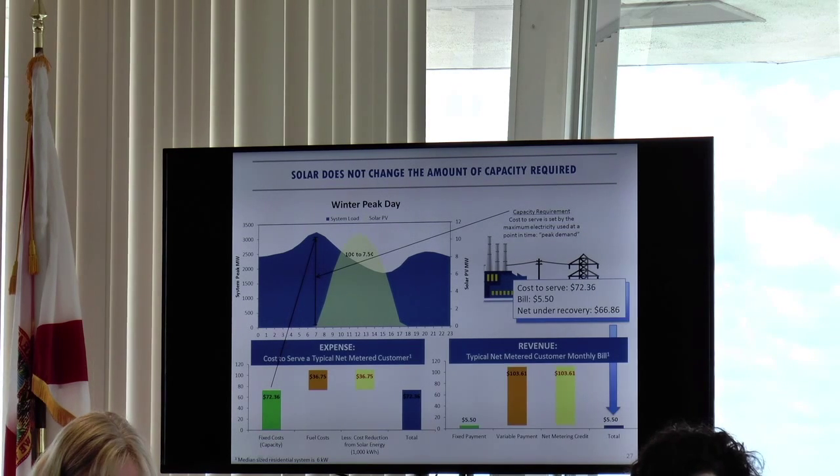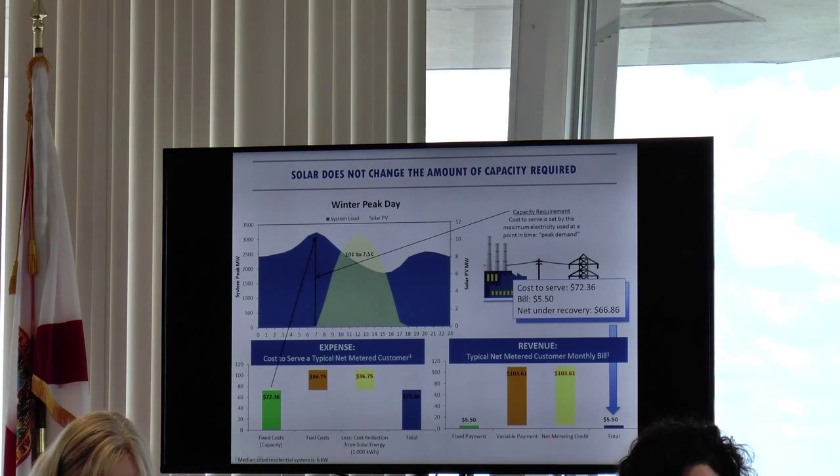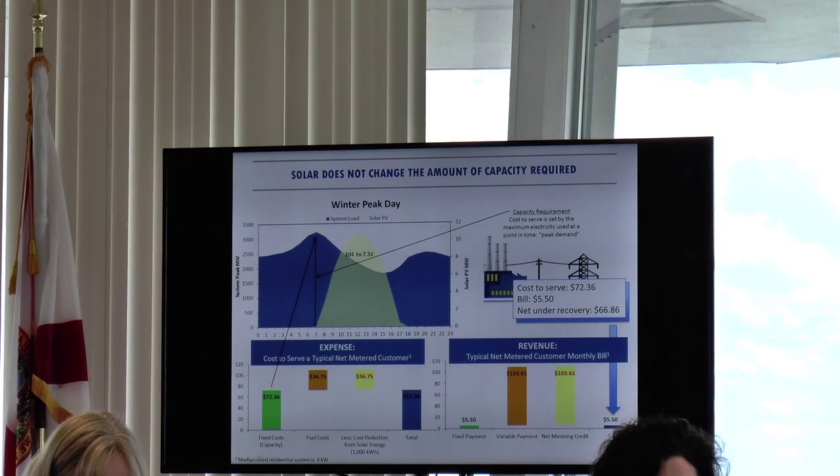But when you compare that with the revenue that we receive from a net metered customer, what you see is there's that $5.50 fixed component of a bill. There's a variable payment that is 100% offset because in this case it's 1,000 kilowatt hours of production from this customer's solar panels. So we collect $5.50 on a bill from this customer against a cost to provide service to this customer of $72.36. So there is an under recovery of $66.86 from a net metered customer, and that's paid for by all our other customers.